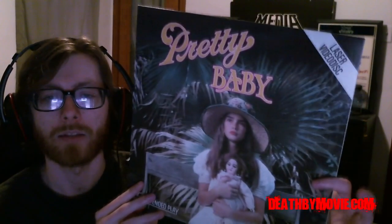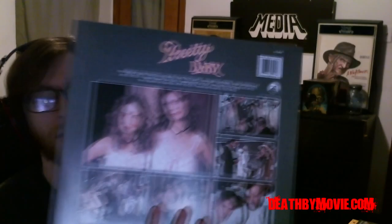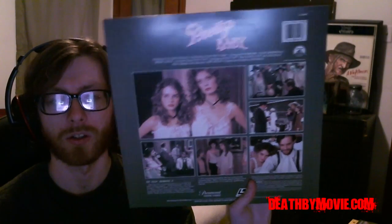This is another cool pickup, and that's Pretty Baby with what's her face? What's her name? Another Susan Sarandon. Oh, look, there's Susan Sarandon. But I'm talking about Brooke Shields back there. Young Brooke Shields. I don't know if she plays a prostitute. I've seen clips from this, or her mom's a prostitute and she lives at a brothel.